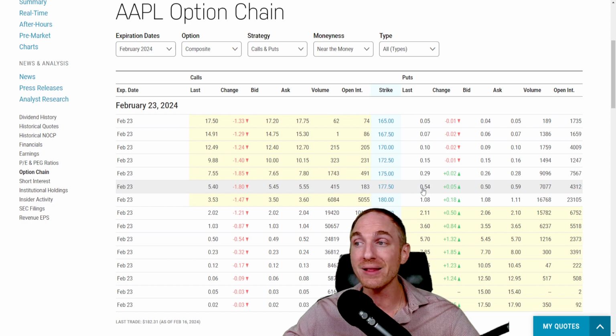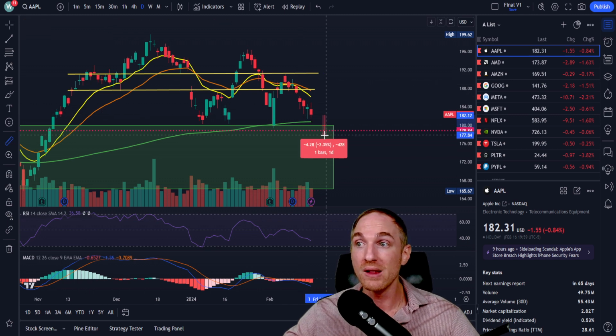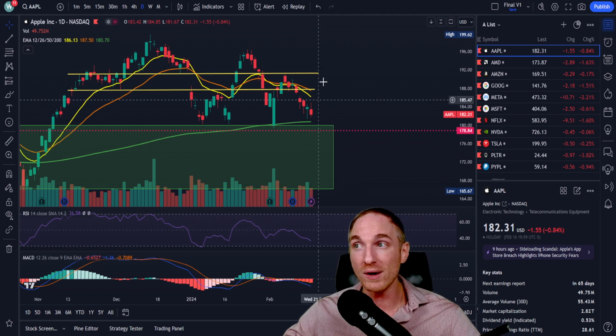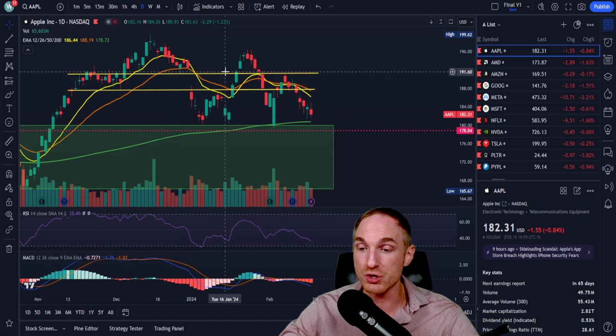As I said, I'll be looking for at least 80 to 85 cents on this for it to be worth my while. And obviously, if for some reason Apple opens up extremely negative tomorrow morning, let's say it opens up minus 2%, goes through our expected move down into the 177s, well, then we have to go shopping for potentially the 175s. 175s, I'll also be looking for roughly about 85 cents on the bid to trade that contract. So that's trade number two.